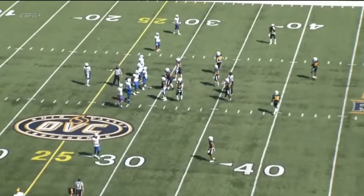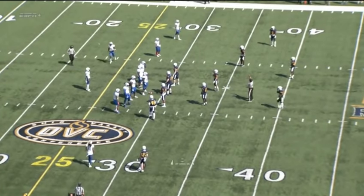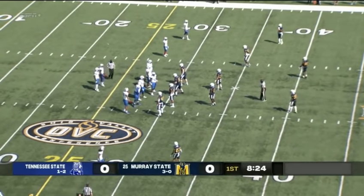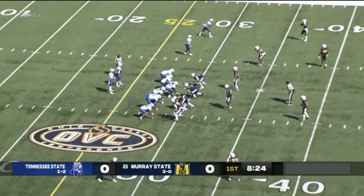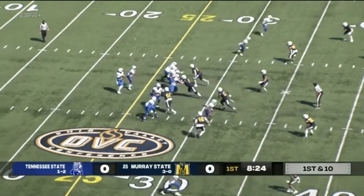ESPN. And welcome back to Roy Stewart Stadium in OVC action. Currently with 8:24 left here in the first quarter, TSU 0, Murray 0. TSU getting ready to begin their second drive after their first one, a 10-play, 57-yard drive that ended in a botched snap, no points. First and 10, Tigers. Starling, six carries, 32 yards in that first series.